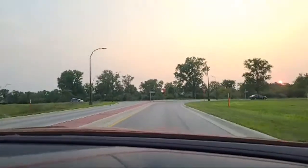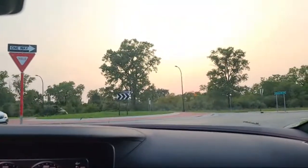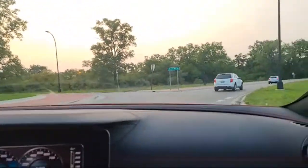Right. A little roundabout action here. All right. Really missing my handle up here, but it's not the end of the world. I was gonna do the full thing. Now this fusion's coming. Maybe I will.